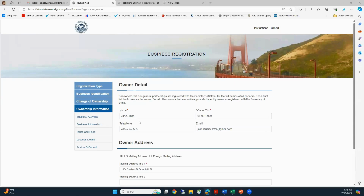Owners have the authority to make changes to the business account. In the name field, enter the first and last name for sole proprietors and partners of general partnerships, the trustee for a trust, and for all other owners that are entities, provide the entity name as registered with the Secretary of State. Next, enter the Social Security number or federal tax identification number, followed by phone number and email address.